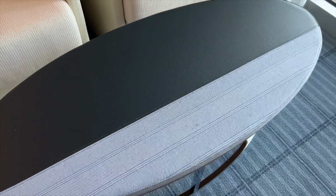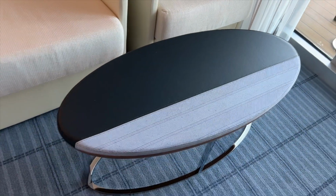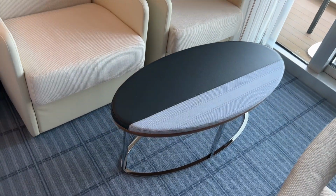So we decided just to have it in the stateroom. There is a coffee table, kind of a narrow oval shape. It's not really conducive to dining inside the stateroom, and they don't have a board or a table that goes on top of it. You can do it, but you have to sit next to each other when you eat. So for in-room dining, I wouldn't say this is the best setup I've seen.